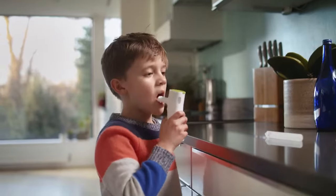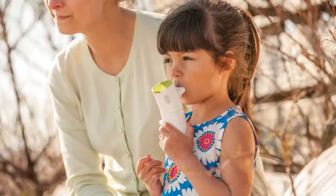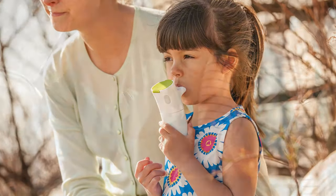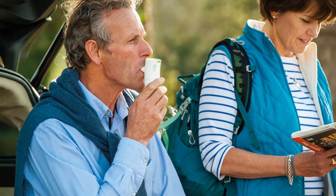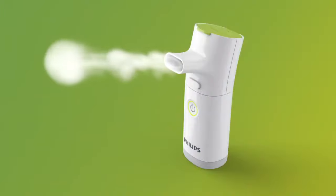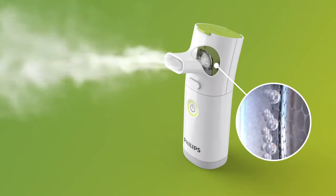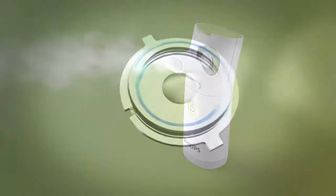Philips Innospire Go uses vibrating mesh technology to deliver a small, virtually silent and lightweight handheld nebulizer that is fully portable for use at home, outside, or on the go. Featuring Aerogen's clinically proven palladium vibrating mesh technology used in hospitals worldwide.